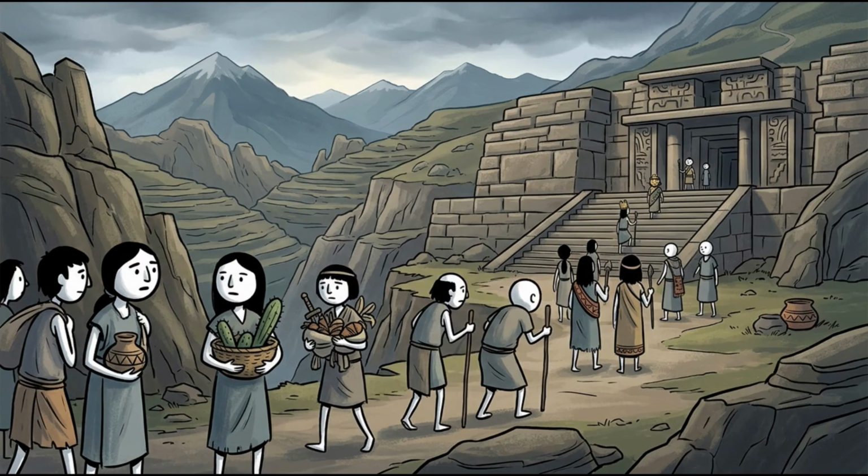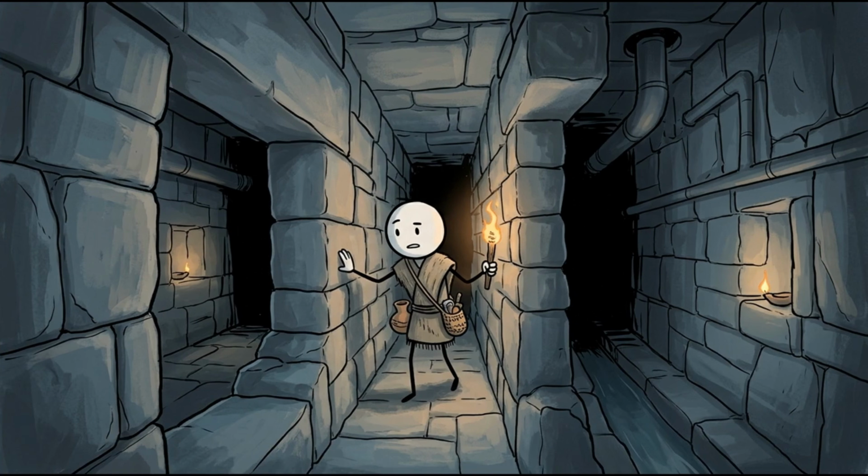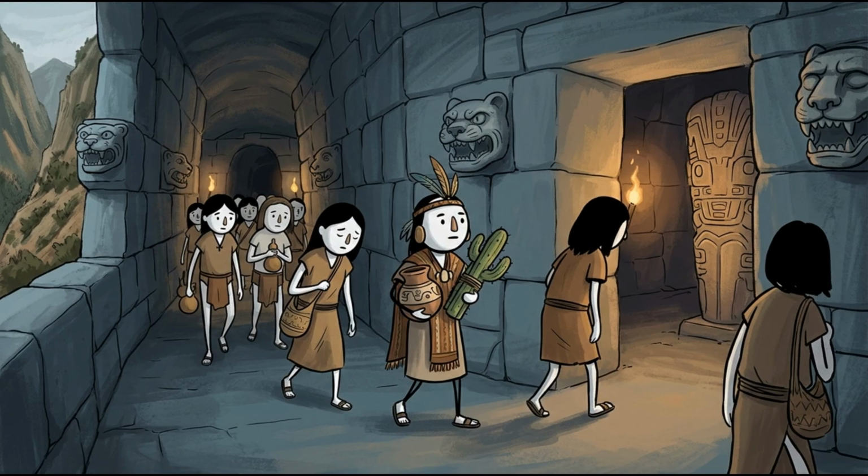Chavín drew pilgrims from hundreds of kilometers away, evidenced by pottery styles and obsidian sourced to distant quarries turning up in the temple's refuse. People walked for days to reach a mountain valley, to be led one at a time into a stone throat, and given a plant that took the world apart. What they were told when they came out is not recorded. The building was built to make sure of that.